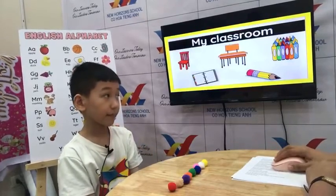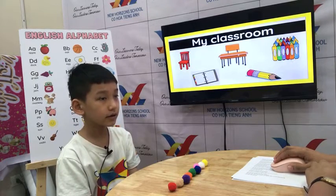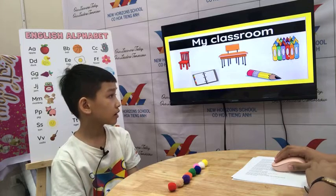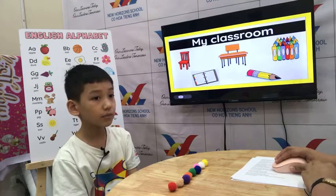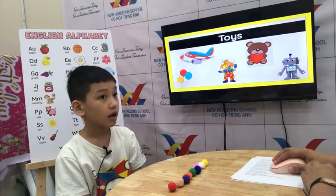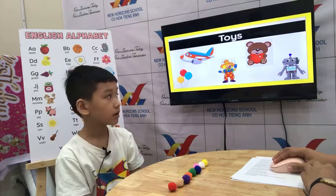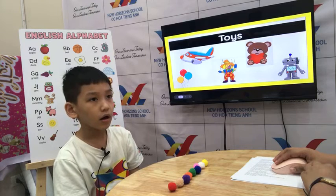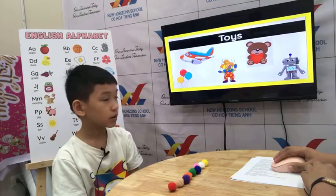Now let's go to things inside the classroom. What's this? It's the chair. It's the desk. Okay, good job. Crayon. It's a notebook. It's a pencil. Very good. How about this? It's a plane. It's a teddy bear. It's a balloon. It's a puppet. It's a robot.